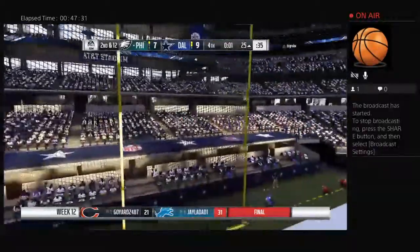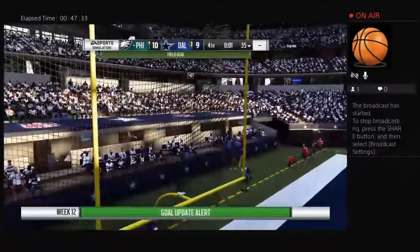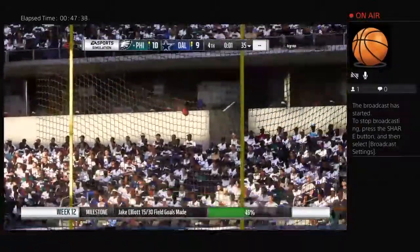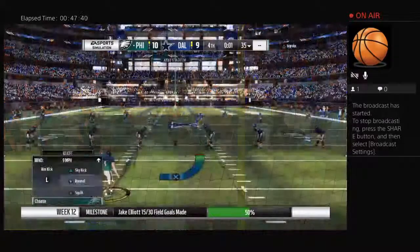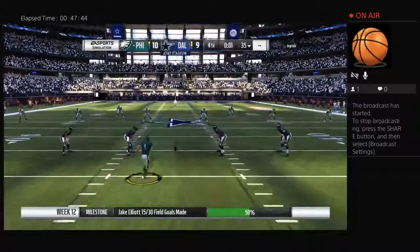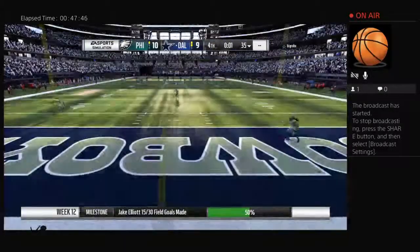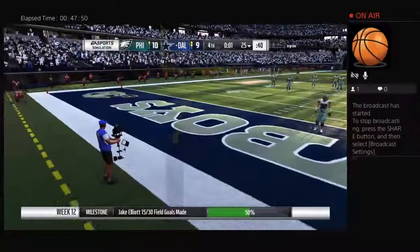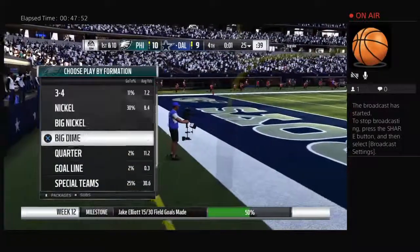And this one is right through. And it's celebration time on that sideline as they have taken the lead in the final seconds. He hasn't missed a kick all year. Why would he start now? That's a great question, isn't it? Well, maybe because that was the most nerve-wracking kick he had to attempt all year, but he knocked it through just like it was an easy chip shot.